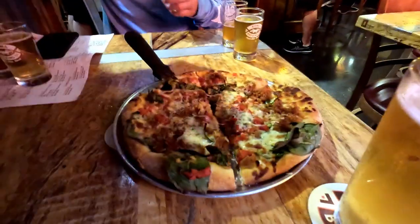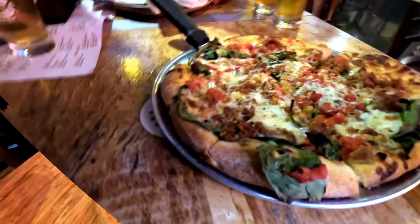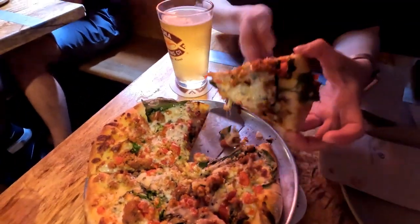All right, my pizza's here. Cheese. There are macadamia nuts in there. Wow. It's pretty awesome. Want to try it? Be back later.